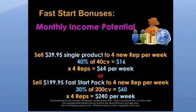We're just going to give you a quick example here of what can be made just in a part-time effort, going out and enrolling 4 new reps per week at the $40 single product. You're going to make $16 each, or $64 per week. Now the difference with the trainer package is you can start to make a lot more money, obviously, not only in the Fast Starts but also in the matrix commissions that are going to be paid, that we'll go over next.